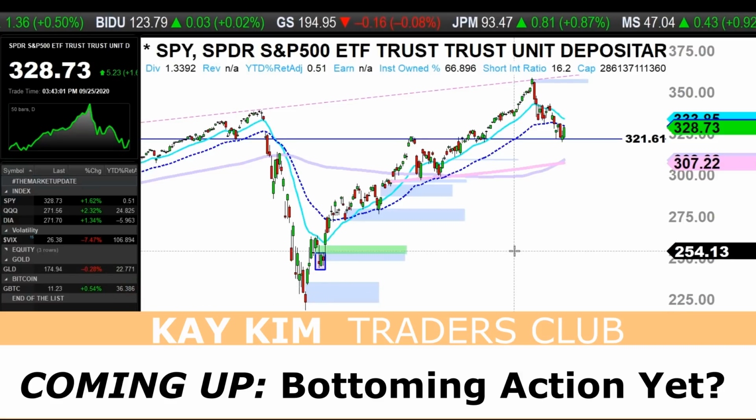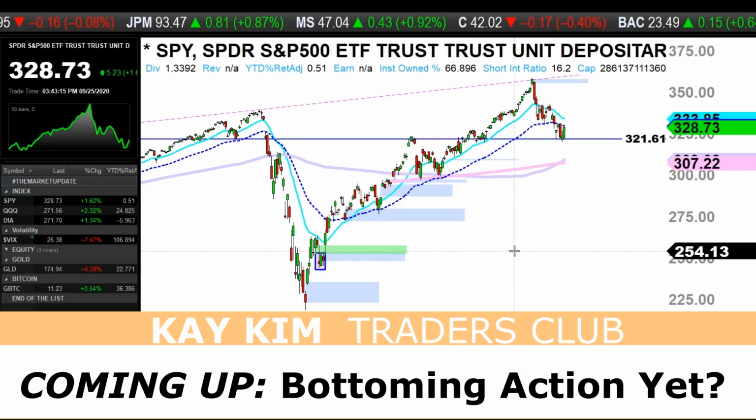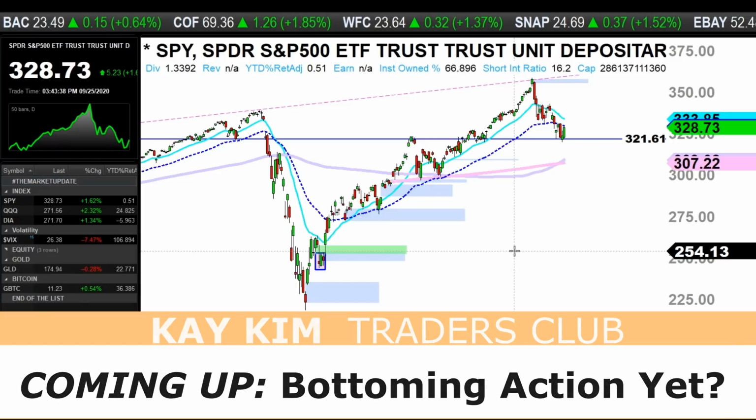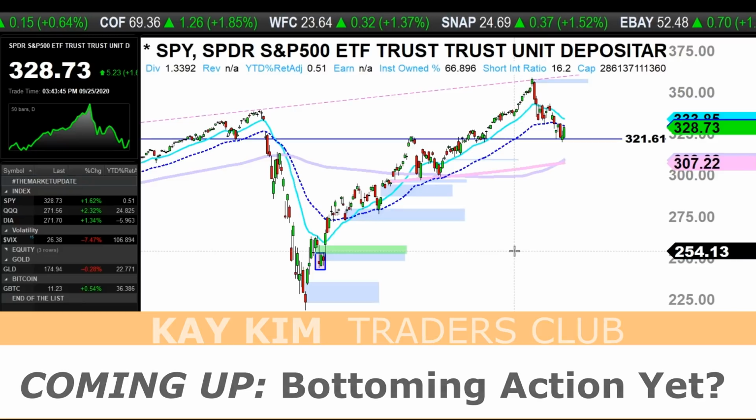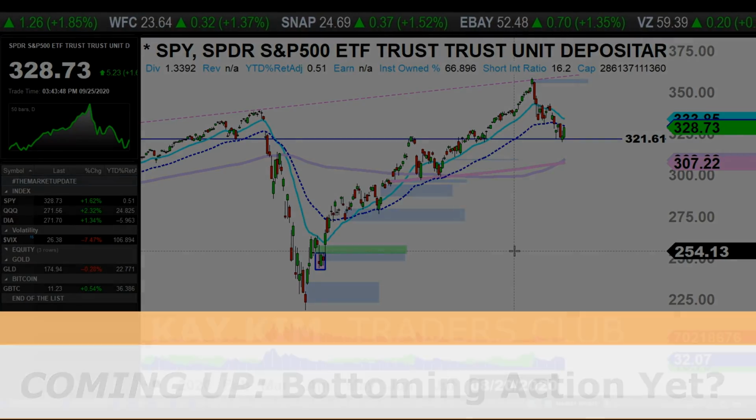So I think this is the level many people are wondering. I bet a lot of market participants are wondering, has the correction ended now? Are we ready to finally bounce and get back to new all-time highs? I think that's the big question that everybody's wondering. Is this the bottom, right? Are we ready for a rally now? Is that correction enough? Well, we're gonna try to answer that question through this video, and it is all coming up right now.